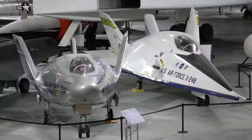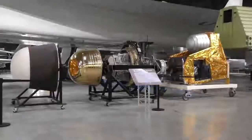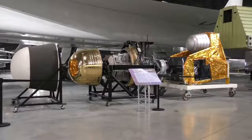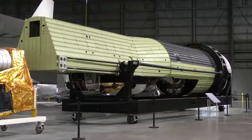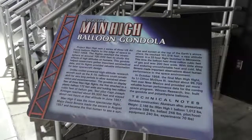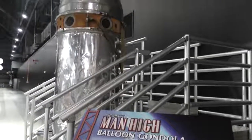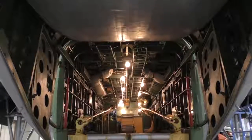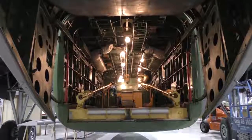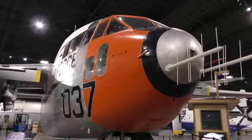Some very strangely shaped X-24s that are very curious looking but have a very interesting story. And some formerly very secret reconnaissance satellites. And on top of all that, you will be able to see some balloon gondolas and learn what the heck balloons have to do with space. And you can also see the Air Force airplane that caught the first satellite coming back from orbit.